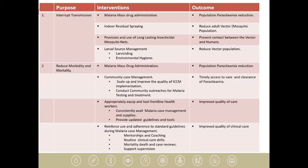We have a thematic area whose purpose is to ensure that transmission is interrupted. And in here, the interventions include malaria mass drug administration. They include indoor residual spraying. They include the provision and use of long-lasting insecticide-treated mosquito nets. They include larval source management, that is larviciding and environmental hygiene. And when we do malaria mass drug administration, the intended outcome is population parasitemia reduction. And for indoor residual spraying, we want to reduce the adult vector population. And when we provide nets, we want to prevent contact between the vector and the humans. And for larval source management, we are still aiming at reducing the vector population by killing its larvae.